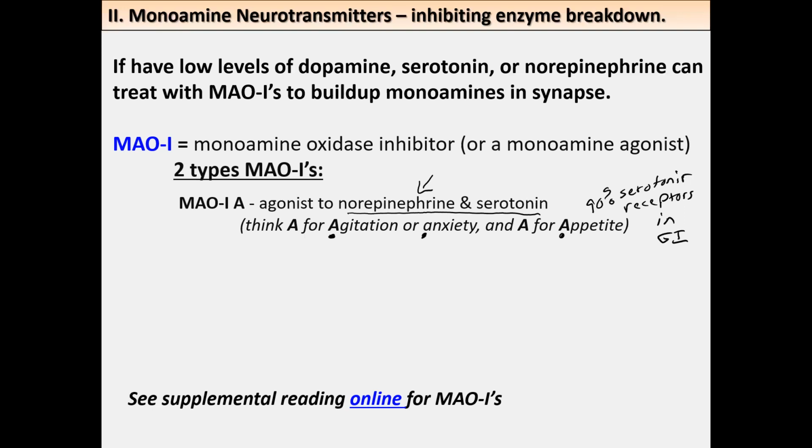Okay, the other is MAOI B. And when I think of the B, I think of B for dope beat, all right? And I think dopamine, all right? Beat, if you're keeping a beat, you're using your hands, fine motor control, and dopamine plays a role in fine motor control. It's a bit of a stretch, but if it'll help you remember the difference between them, that can increase dopamine.